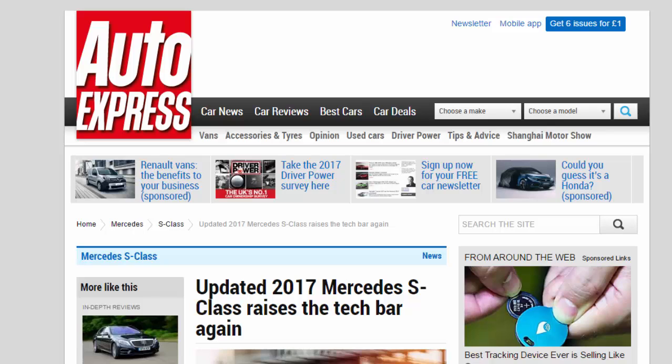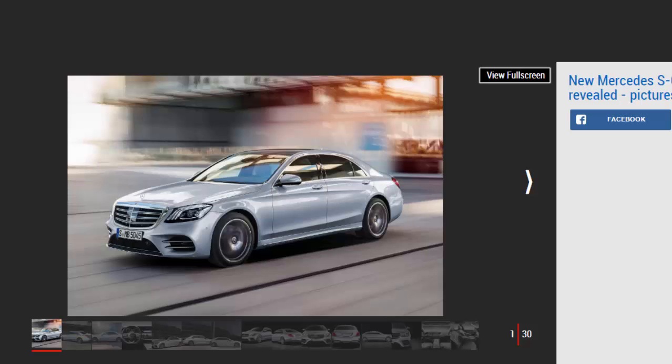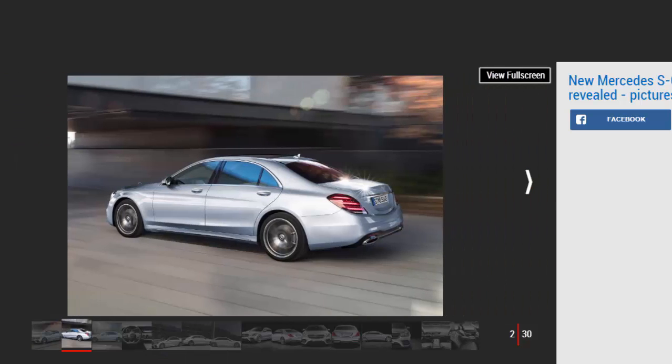Updated 2017 Mercedes S-Class raises the tech bar again. Facelift Mercedes S-Class revealed at Shanghai with high upgrades and engine lineup revamp. The Mercedes S-Class has always been the German brand's technological tour de force, and the firm is maintaining that position with a new facelift version of the car, launched at the Shanghai Motor Show and on sale in early summer.